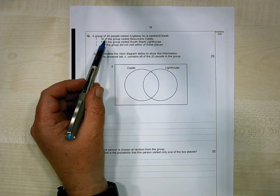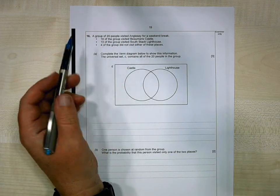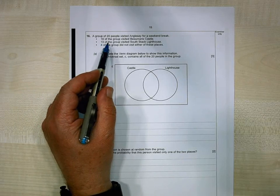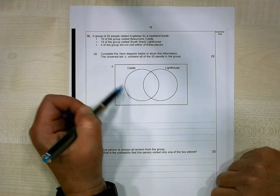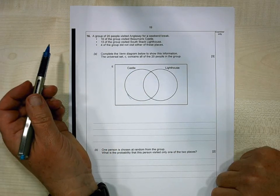So a group of 20 people visited Anglesey for a weekend break. 10 of the group visited Beaumaris Castle. So the whole castle circle has to have 10 people in it. Don't put 10 in.